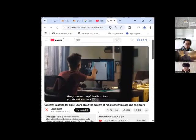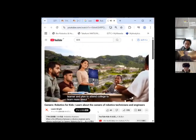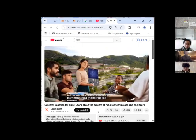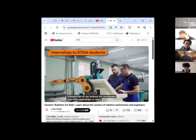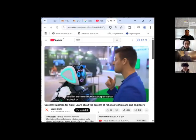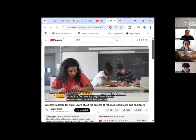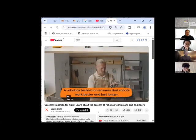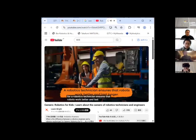You should also be a self-directed learner and plan to attend college to learn more about engineering and robotics. Be on the lookout for companies that offer internships to STEM students and for summer robotics programs. Your school or community might even have a robotics team or club that you can sign up for. A robotics technician ensures that robots work better and last longer.